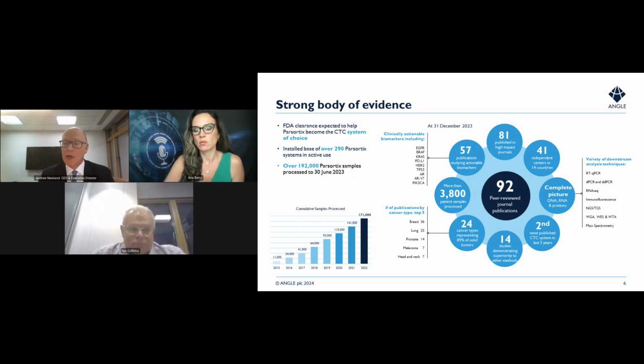Now, pharmaceutical companies love it because they can do longitudinal monitoring of patients in their drug trials. And actually, Angle has set up a services clinical lab specifically to support them. Here they do a blood test on the patient before they go into a trial. It can also be used to select which patients would be appropriate for a trial. Then another blood test when they have the drug, and then a third blood test or maybe multiple blood tests after they've had the drug to see what impact that drug is having.